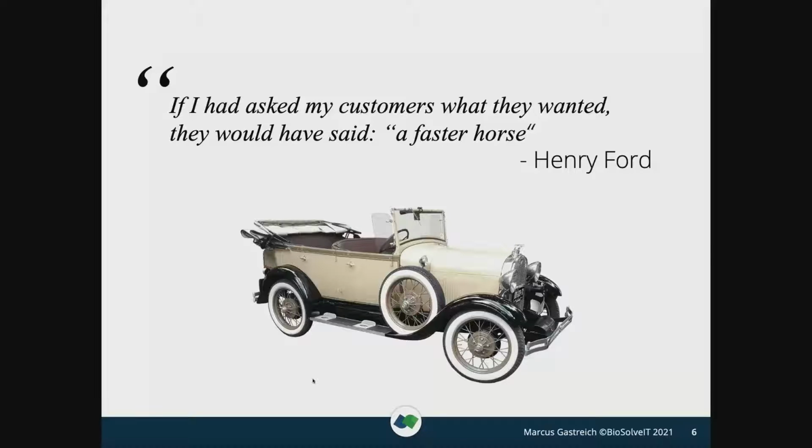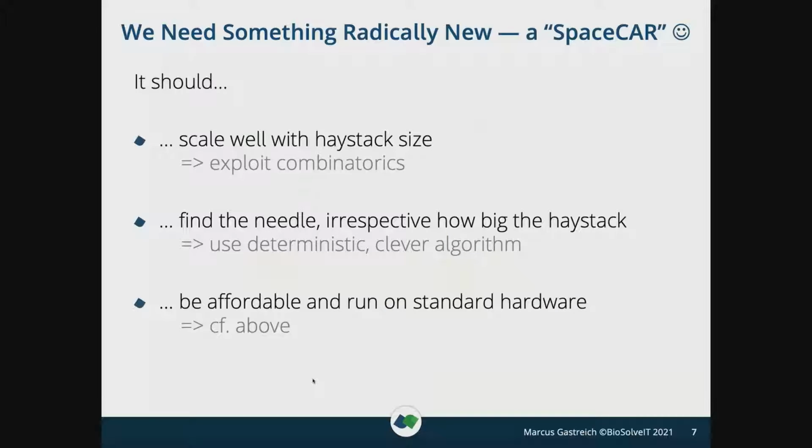So that said, here is the famous quote that hopefully Henry Ford actually really said: if I had asked my customers what they wanted, they would have said a faster horse. So we need something radically new. We need something like a space car.